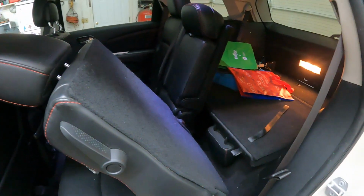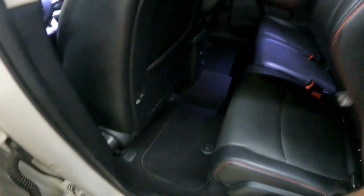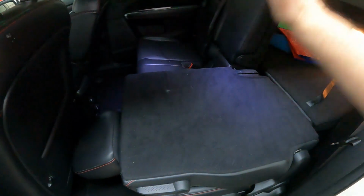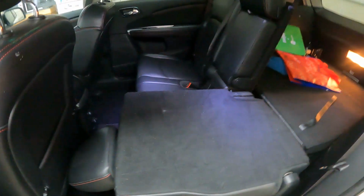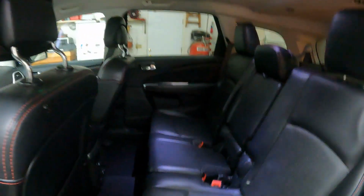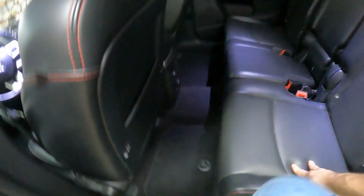But anyway, one good thing about this, let me slide back. These seats fold flat. That side folds flat. You get a full flat cargo area. And like I said, you can fit a lot of stuff in here, more than you would possibly think. They also fold real easy. Up, there you go. You can do it one-handed. I can come in here and sit. There's a decent amount of space in here.